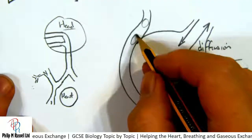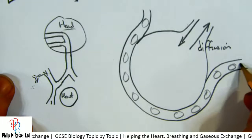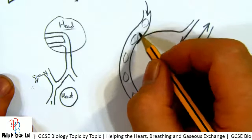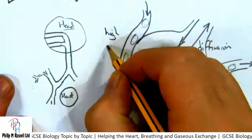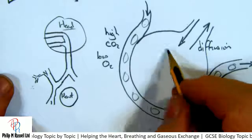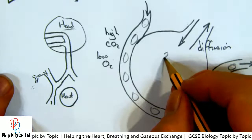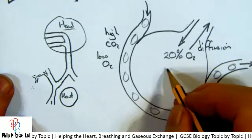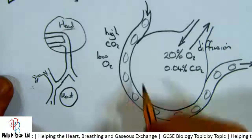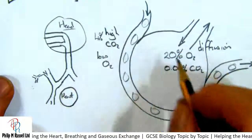As the blood, these are red blood cells, beautifully spaced here, move around here, they are in the liquid, in the plasma, high in CO2, and they are low in oxygen. This is about the same as the air we breathe, so we've got somewhere in the region of about 20% oxygen, and about 0.04% CO2. We've got much higher CO2 here. Let's say it's about 4%, possibly even higher.